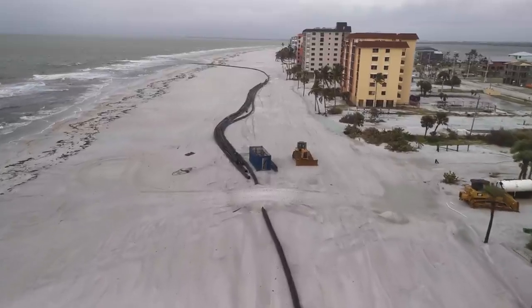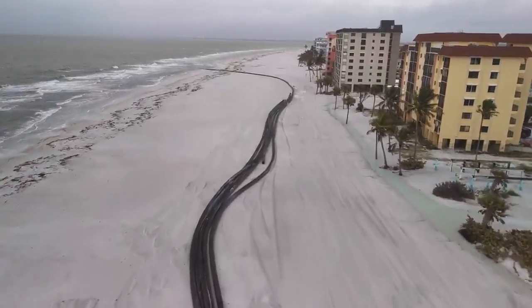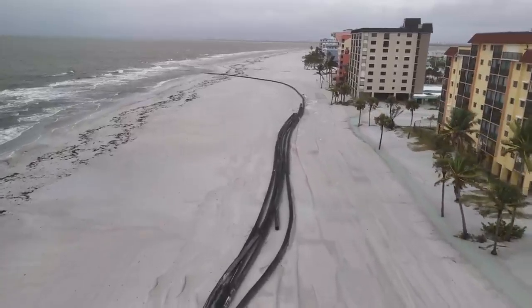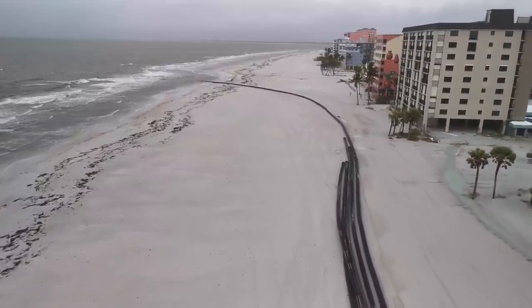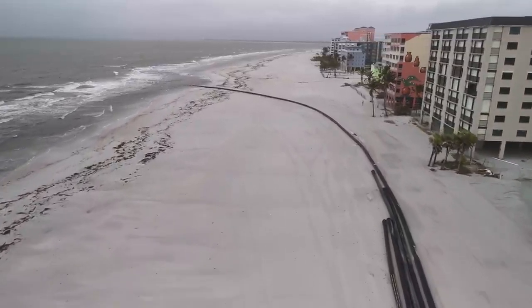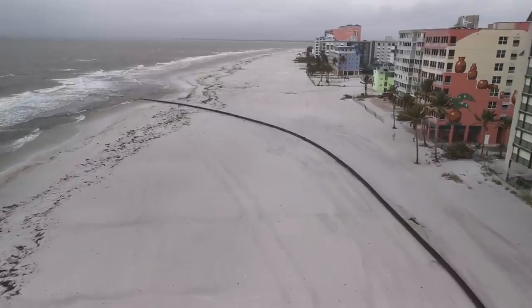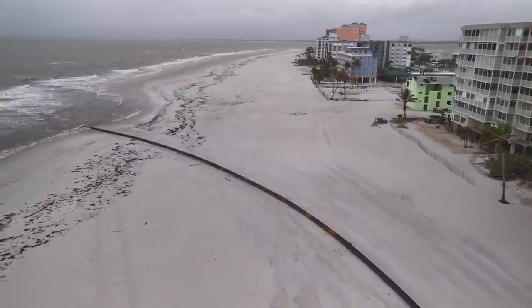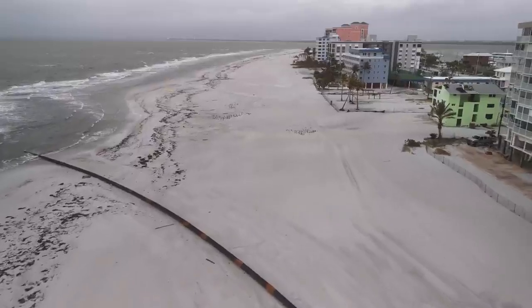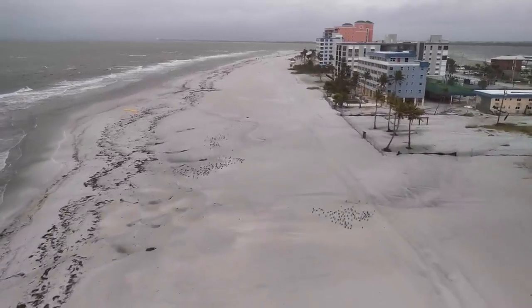So all of these pipes and stuff, they have a dredging machine that's a mile or a mile and a half offshore, and they're dredging and sucking the sand in and bringing it back and making our beach wide again. And they have got this far so far from Bowditch, which is pretty good. It's probably about a mile. So a lot of these buildings are still not occupied.